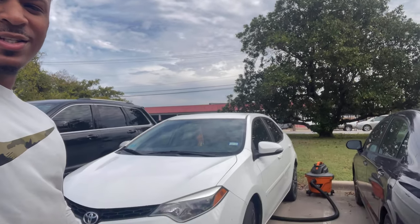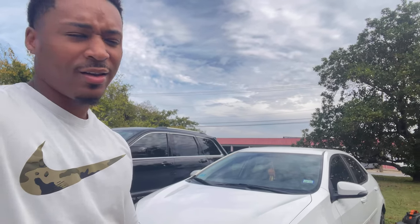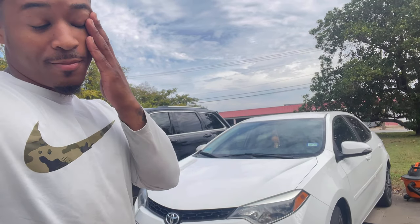Just arrived at this detail right here. Got to do this Toyota Corolla, man. It says some daycare. But this is one of those ones, man, that's pretty crazy. For a mobile detail, this is the type of details that y'all usually will see on those crazy videos that people do, and it takes them 8 hours or so. I got to do this one in about an hour, man. So let me go ahead and show you guys.